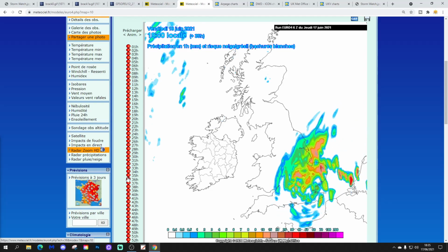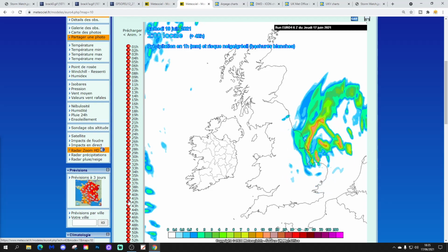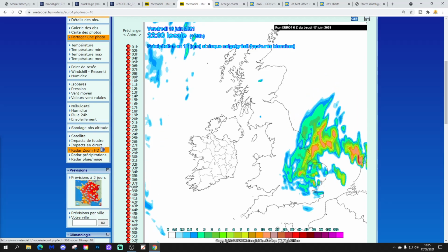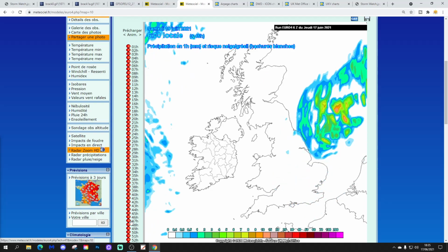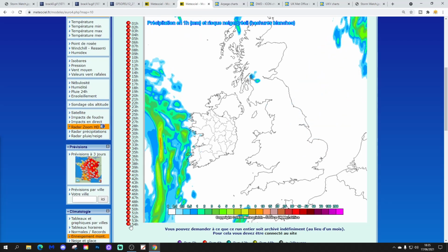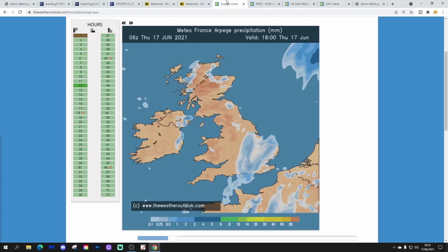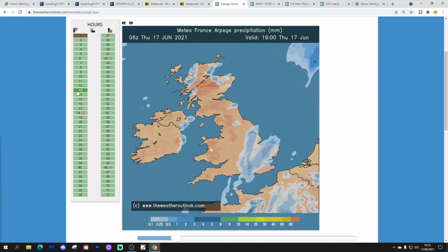All of those storms trundling northwards, causing all sorts of mayhem, and then getting up towards Lincolnshire late on in the evening, pushing out into the North Sea, and then that's the end of that as far as we go with Euro 4, which is to 2 o'clock on Saturday, by which time most places are looking drier. How's our page looking? So we're at the weather outlook now for the rest of our models. This is how our page is shaping up.